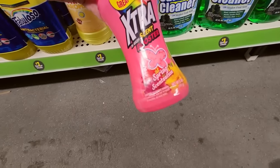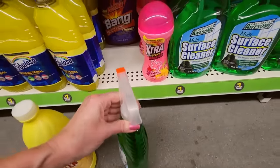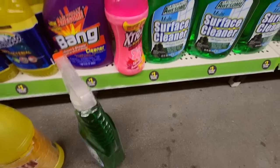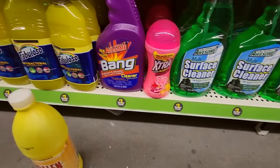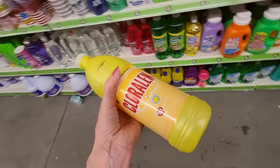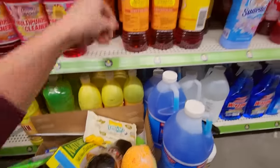Hey, look, I didn't know Extra made a scent booster. It's an in-wash scent booster. Okay. We have all these products. Bang bathroom and shower cleaner, and then I have a multi-surface cleaner from LA's Totally Awesome. Oh, that's why it's back there, it's full. I'm going to have to leave it back there, it's full. We have Coraline. Do we have this anywhere? That's not it. Oh, there's some down here. Let's stick that right there. Okay.